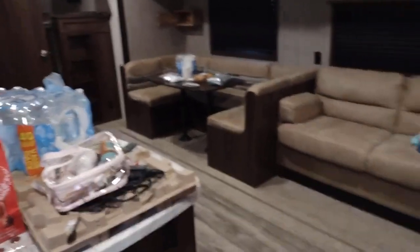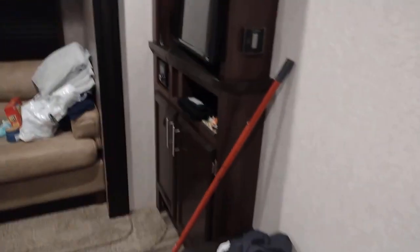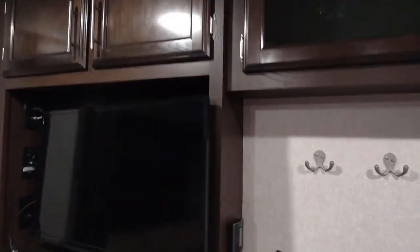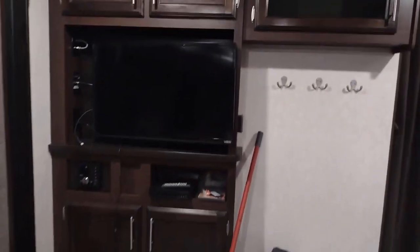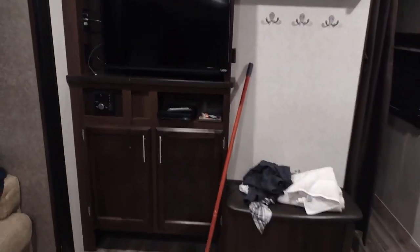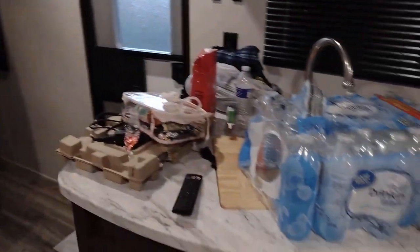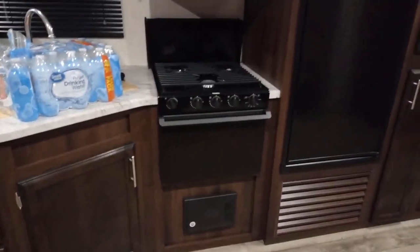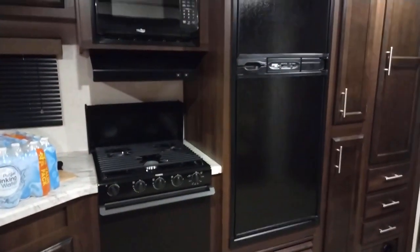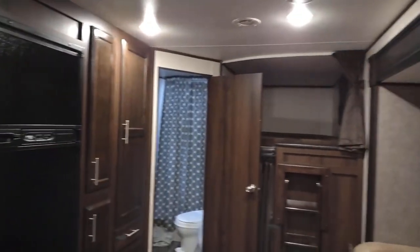This is so nice. It is a 28-foot pull behind, and I believe they said it was a 2016 model. It is in great condition. This is the entertainment center, and here is the sink. It has a little cover over it right now. It has a nice little stove and oven area with a microwave and a nice size refrigerator.